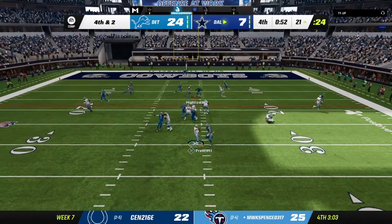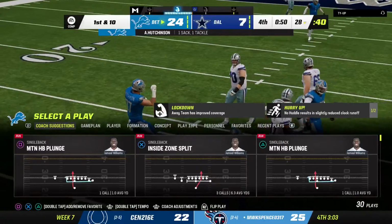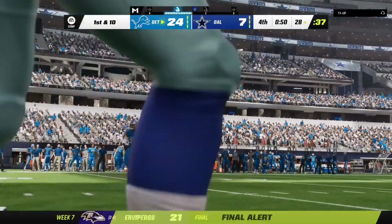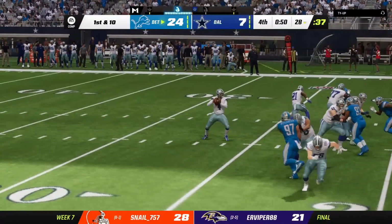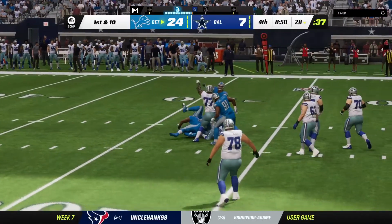Desperation time. Prescott on 4th. And he's brought down. Can't do anything with a football. It's a sack and a turnover on downs. They had to go for it with such little time remaining, and the Lions will take over.